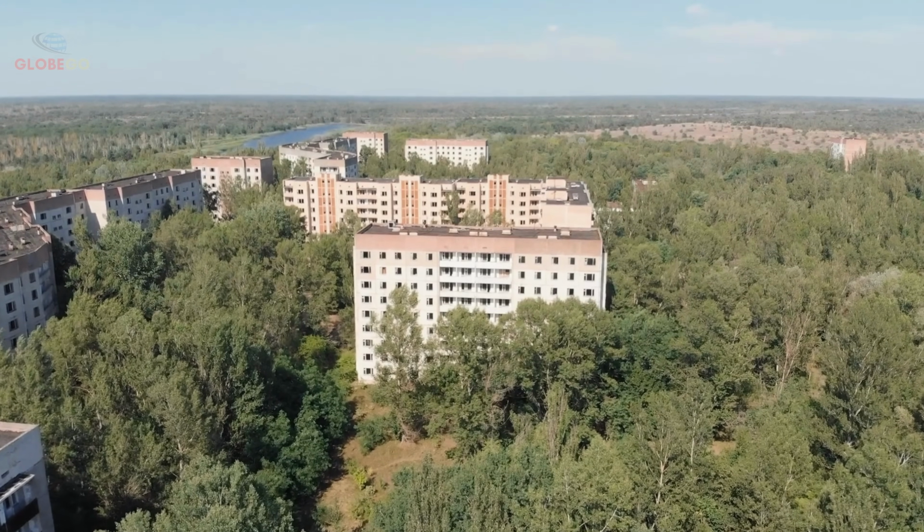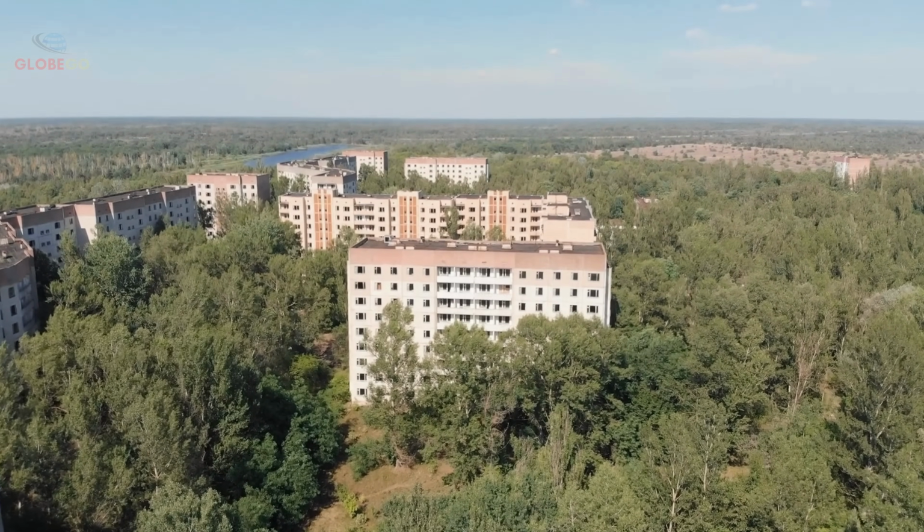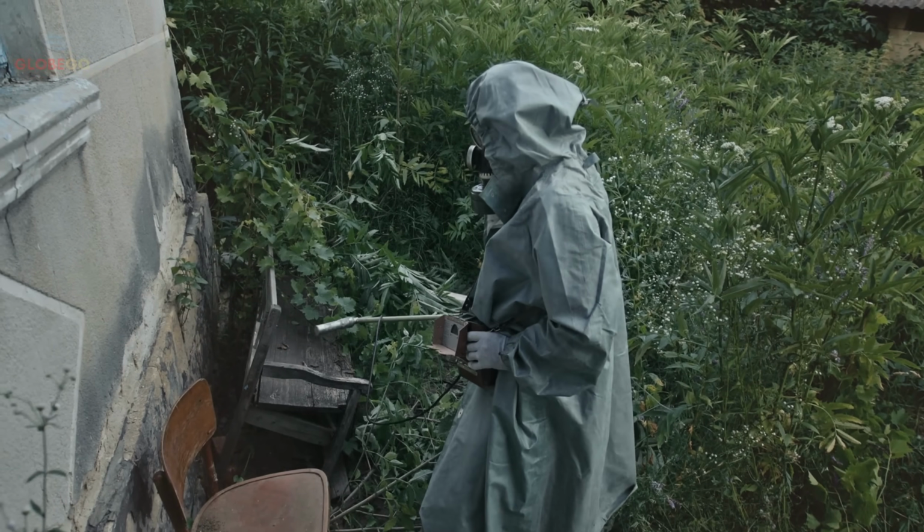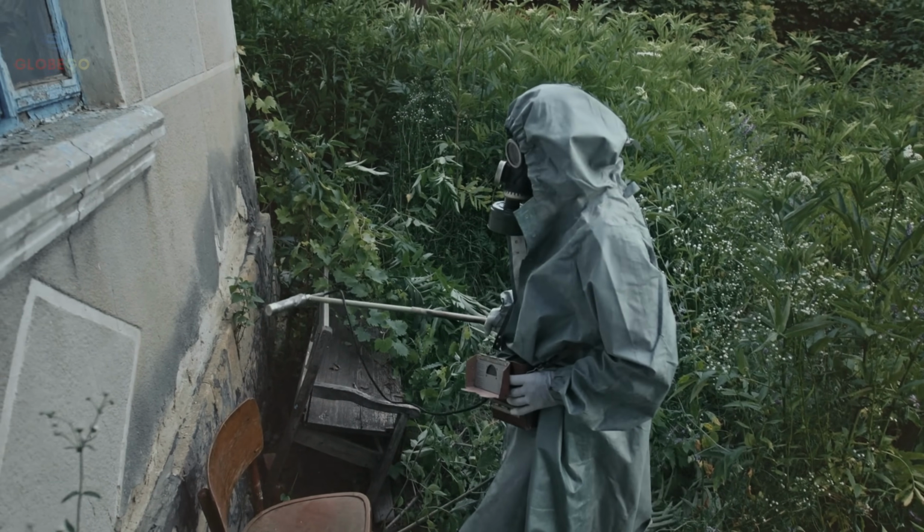Residents in the exclusion zone learned the truth only after high radiation levels were detected in Sweden. This prompted authorities to issue a public statement about the accident.